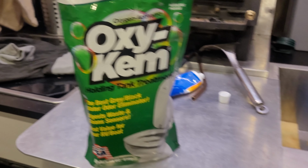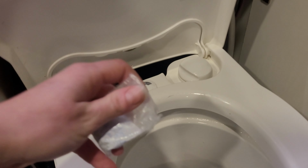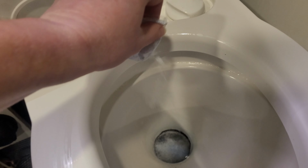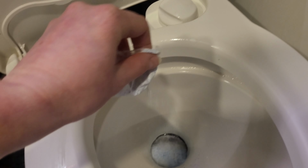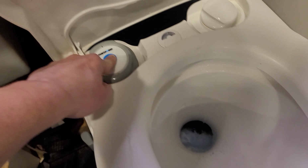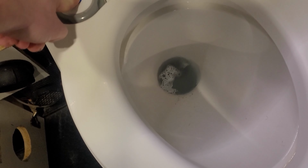So I'm just gonna put in some toilet treatment, which I forgot to do last time, so that might help me break this scale down inside the bowl a little bit better. I've been using this stuff lately just because I couldn't find our normal stuff. So I'm just gonna sprinkle some. I don't use a whole lot. I'm assuming one of these packets is for a huge holding tank. I'm gonna add a good amount of water and flush it all down.